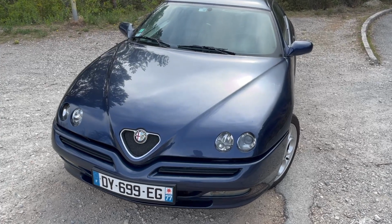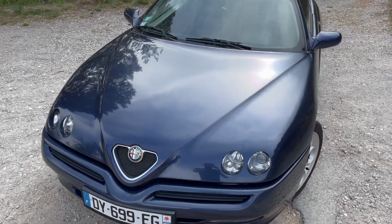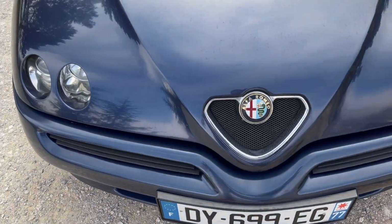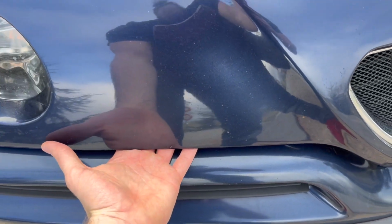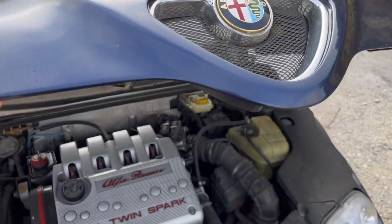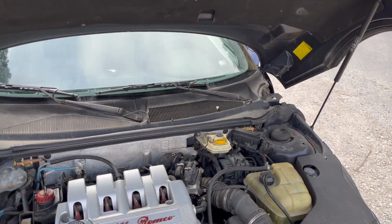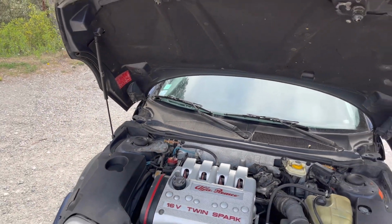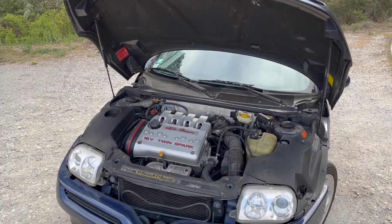So now let's have a look at the engine compartment. I already opened it from the inside. It's already up. So I just have to put my hand here, catch the lever, and it's going up, standing by itself. You don't need to pull a metallic stick to have it standing.